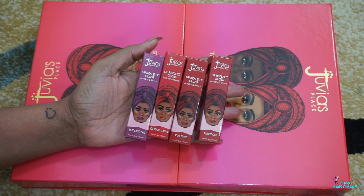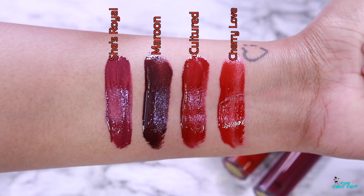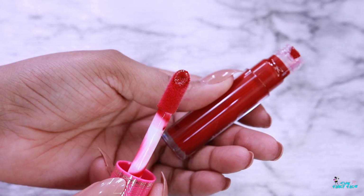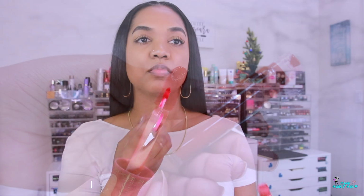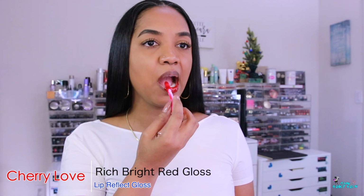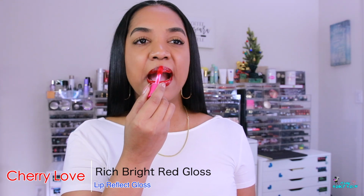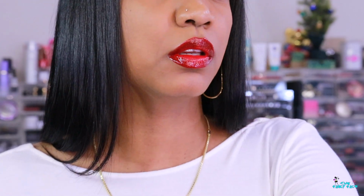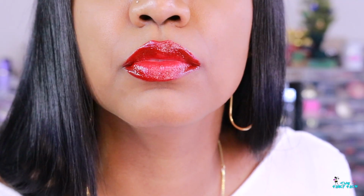Now moving on to the lip reflect glosses. There are 4 shades available and I'm gonna start out with Cherry Love, which is described as a rich bright red gloss. This one is stunning. It is full of pigment. It's a rich red gloss. It's almost like a shiny liquid lipstick because it is so pigmented. It doesn't completely blank out the lips like a liquid lipstick would, but I think this is so stunning. If you're looking for a bright red gloss, this is right up your alley. This is more blue based as well, so it doesn't have any orangey or warm undertones. I think this one is stunning.